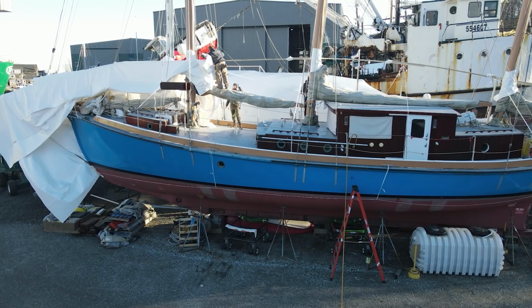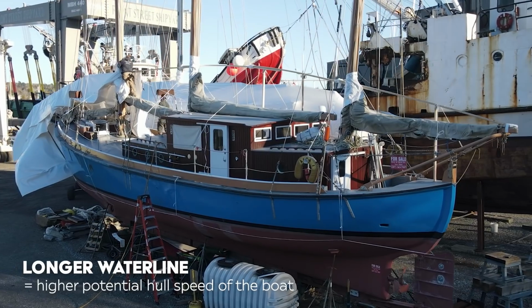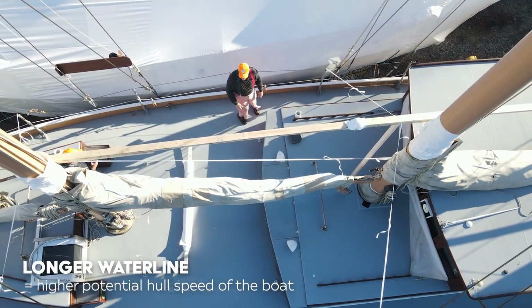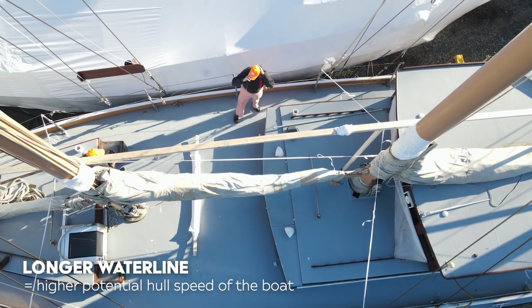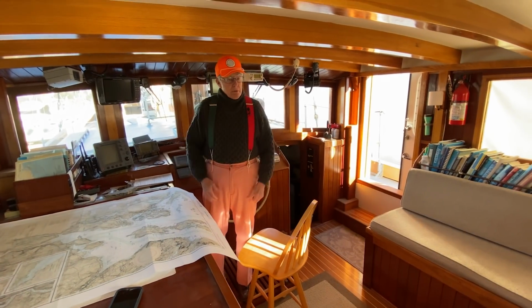She has a 60-foot water line. We like water line. So there's lots of water line in the boat, and her beam is 16 feet. So this is just, I can't possibly touch one side or the other. She's going to be very stable at sea.